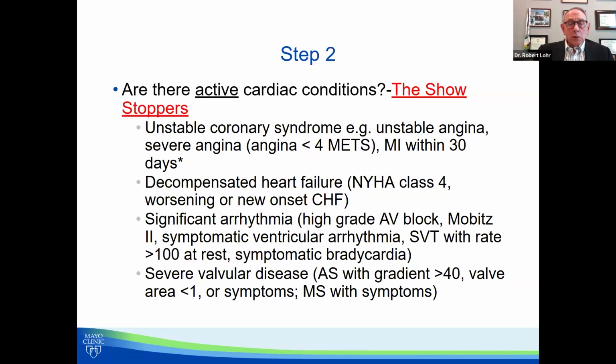Now, mitral stenosis with symptoms also would be a showstopper. We see very, very little mitral stenosis in the United States, or in the developed world, I should say. And the reason is that it's caused by rheumatic fever, which is caused by untreated streptococcal infections. And we treat all of our streptococcal infections and sore throats and the like. So it's vanishingly rare here. But if you go to a developing country, it is not. I had the opportunity to spend some time in Haiti a few years back, and it was very common to see mitral stenosis and often with associated heart failure.